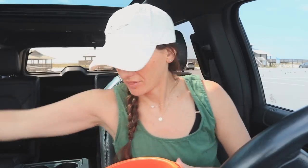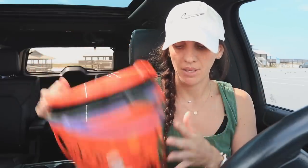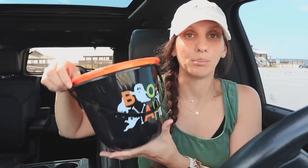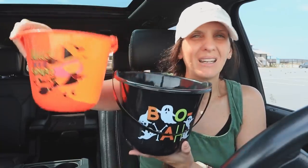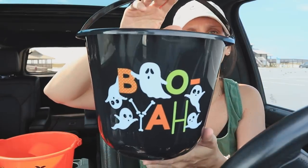I had to go to town on these little buckets. And this was actually what I got them for. I got them because I thought they would be cute as a boo bucket. I don't know what it's called. I had the word the other day. But it's where you give a gift and fill it up with stuff. So here is this one.